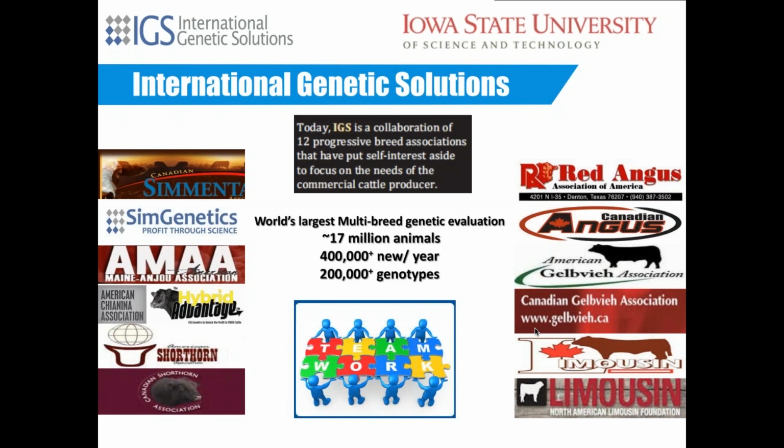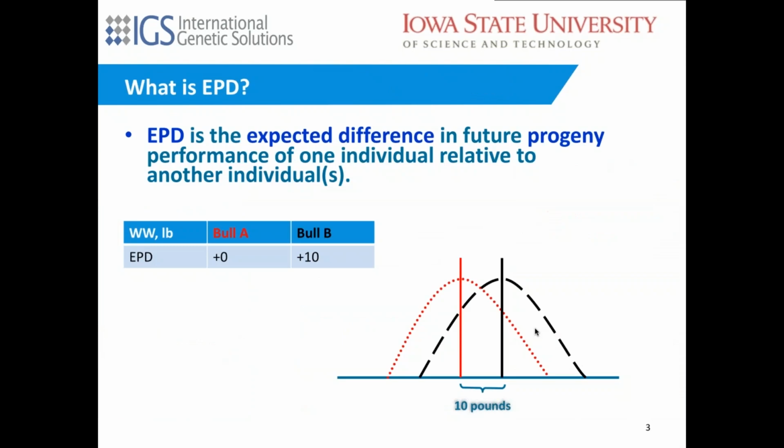And as you can see today, they are the home for the largest multi-breed genetic evaluation database in the world, with more than 17 million animals in the database, adding more than 400,000 each year, and more than 200,000 genotyped animals. So what selection tools do they offer? Probably you have heard about the EPDs a lot.